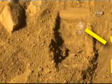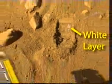Scraping just under the surface of Mars's northern polar region, the Phoenix lander has uncovered a white substance. At this point, members of the Phoenix science team at the University of Arizona in Tucson aren't sure exactly what the substance is, but they are excited by its discovery.